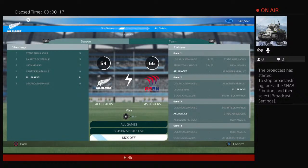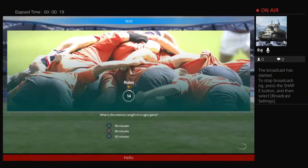Oh my god, I am going to blow. I'm pretty sure it's 90 meters. What? What country won the six? I'm pretty sure it's England.